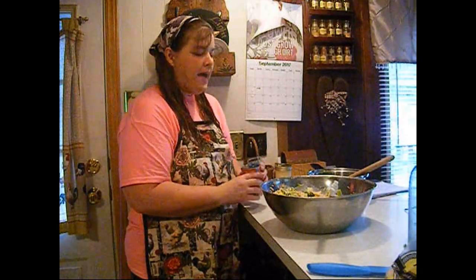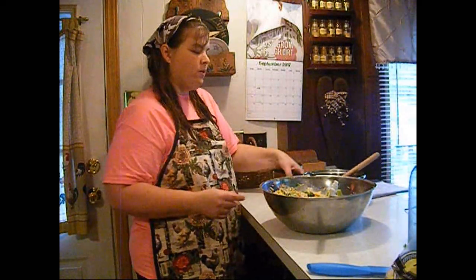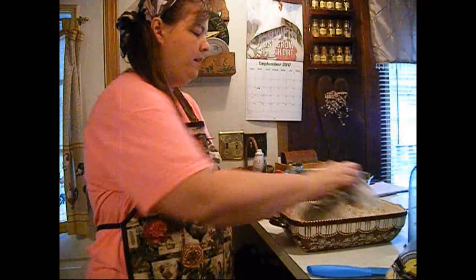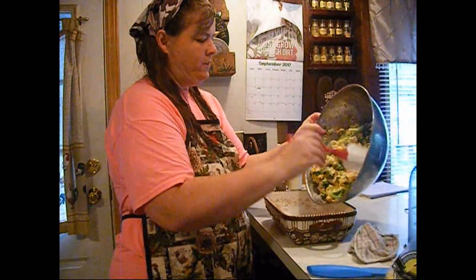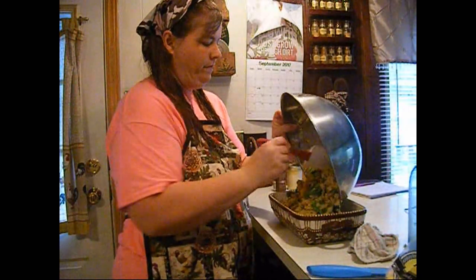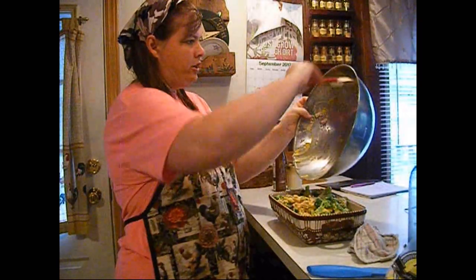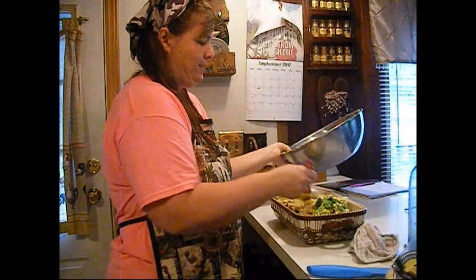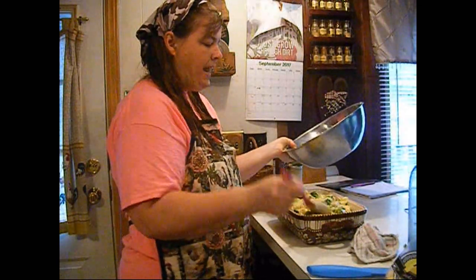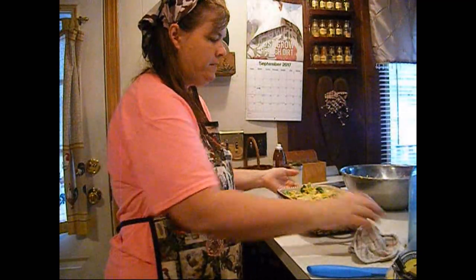Let me clean up here a second, and then I'm going to show you what we do when we put it into the casserole. We're going to spray our casserole, and we're going to pour all of this right into our casserole dish. This would be great for a potluck, like at a church or a picnic. It is so good. Now you may add onions if you want as well. I did not this time. I do sometimes.